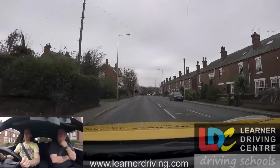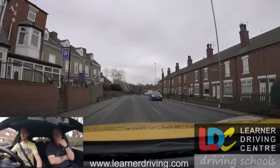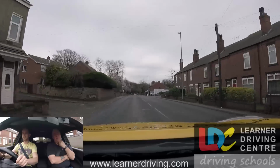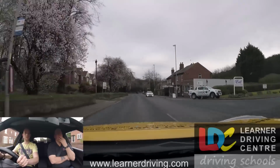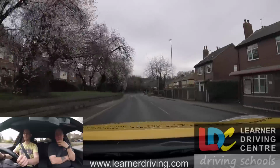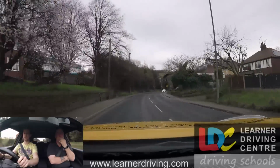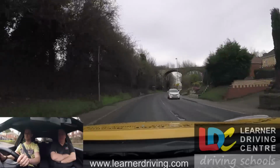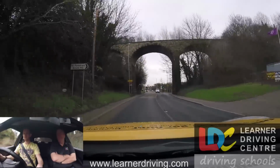More stability with the car, because then I could have taken off straight away if it were clear. Okay. Anything else you might have done different if you did it again? Put my indicator on a bit sooner. Okay. What does that give you? It makes everybody else aware, and it's one less thing for me to do while I'm actually there. Okay. In terms of safety, how does that fit, do you think?